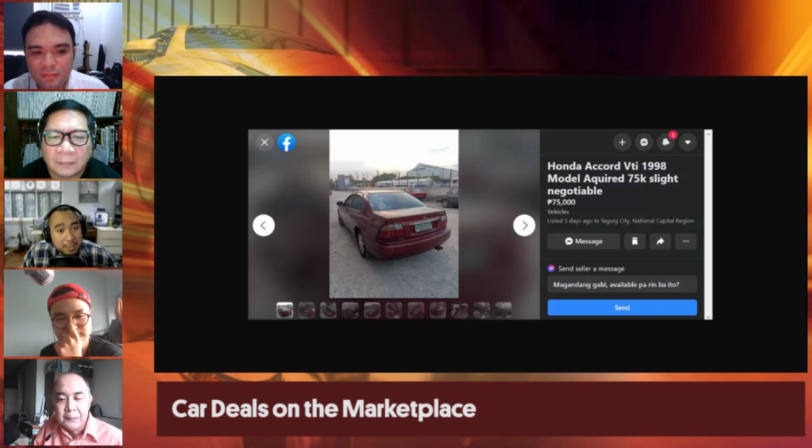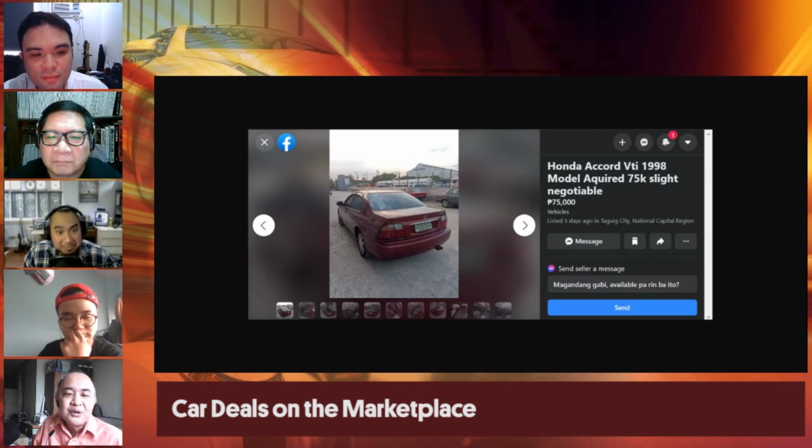I have a friend who found his dad's Accord that they sold back in the day. When I saw it, I was like, is this the one? Long story short, they restored it, and I got to see it in person. It's a good daily driver, a good select.